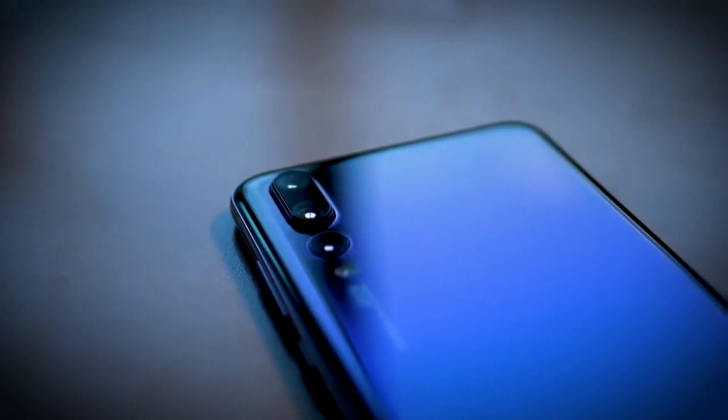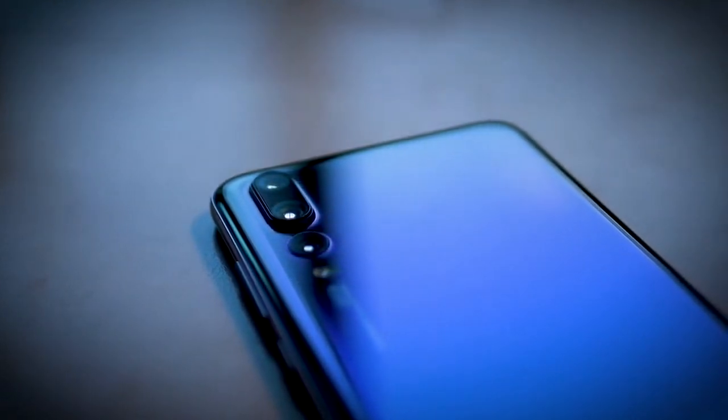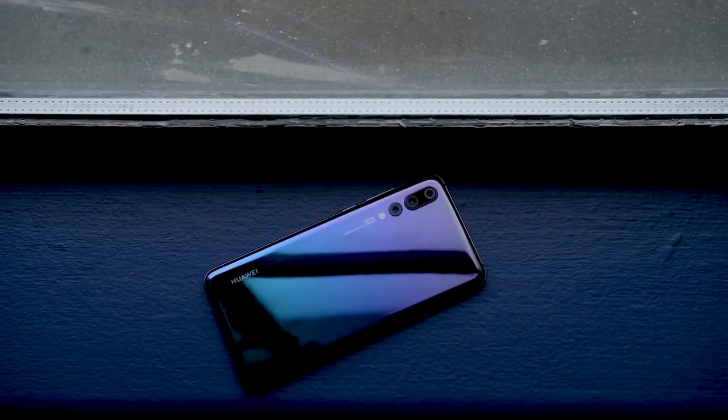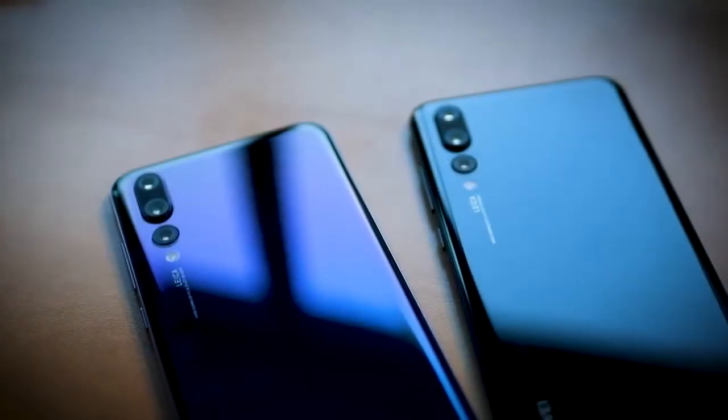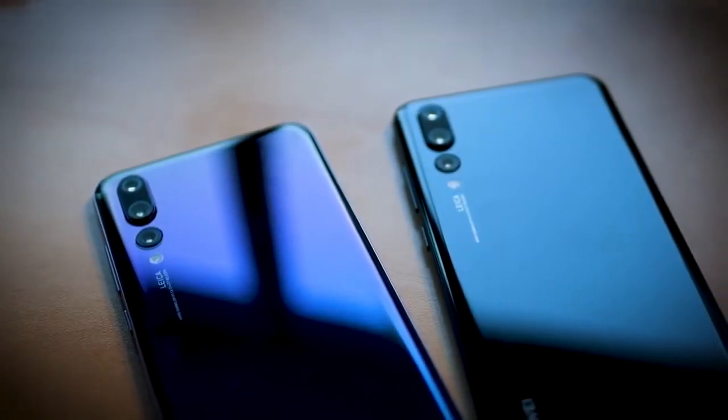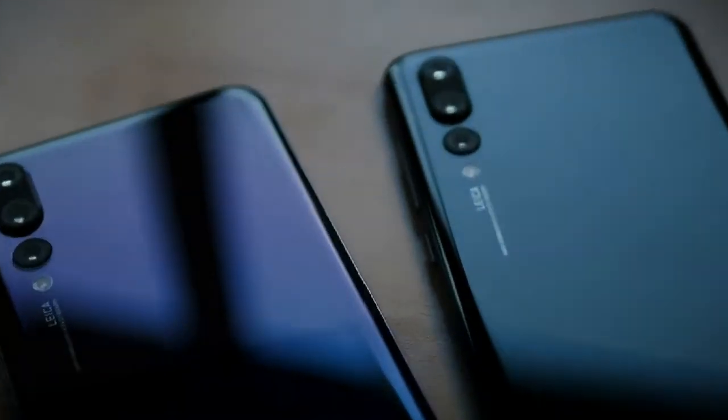Huawei is the latest of the major smartphone makers to unveil its flagship phones for 2018, showing off the P20 and the P20 Pro at a special launch event in Paris. For a number of years, Huawei has focused on cameras and camera quality as the main selling points of its phones, and it was no different today.